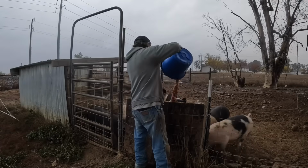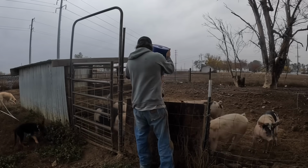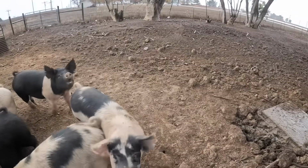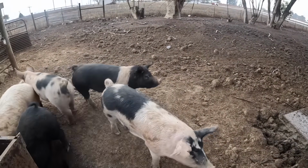I knew they'd all be in their house. Man, I don't know if it shows on camera, but it's not even wet under the trees yet, so I sure hope we get a lot more rain than this. But I guess it's gonna do what it's gonna do.